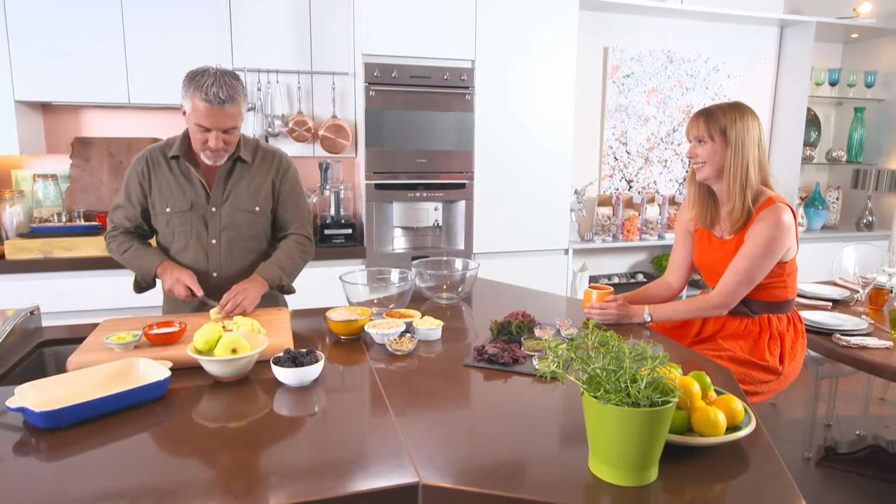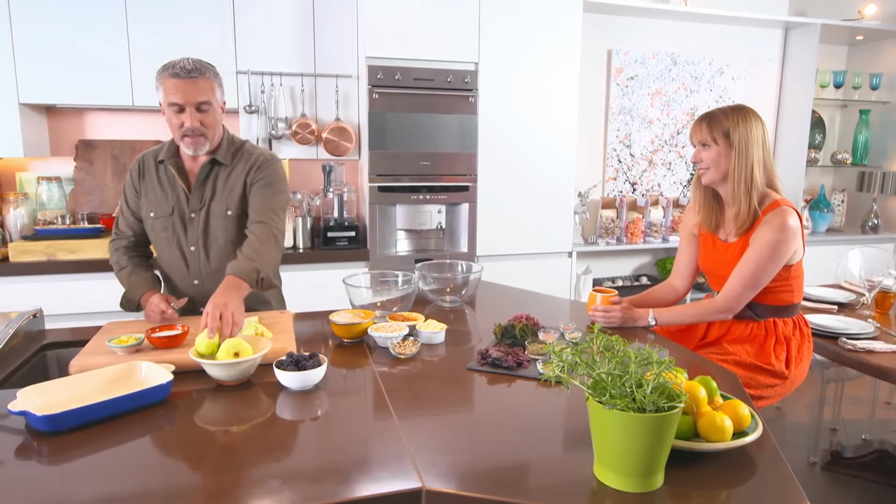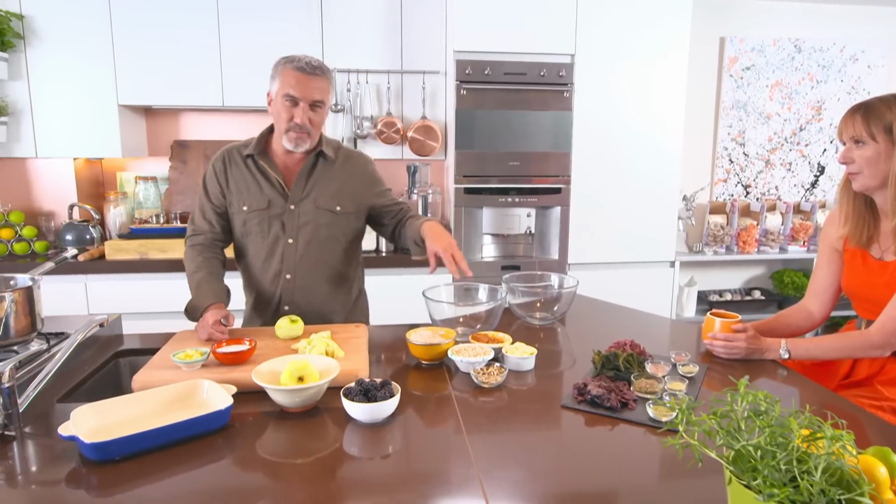What I'm going to do here at the moment, I'm just chopping up some apples. I'm just going to prepare them for the crumble. Now, this is quite tart, and you want something that's going to balance with that as well. So the crumble on the top is quite sweet, but I'm also going to use that seaweed in there as well, which I think should blend quite well, doesn't it?